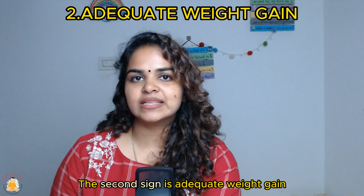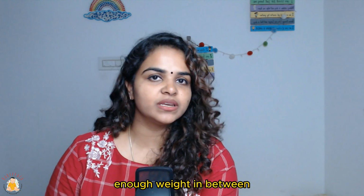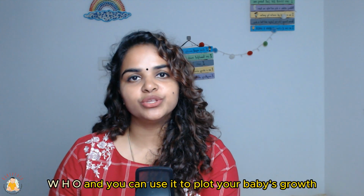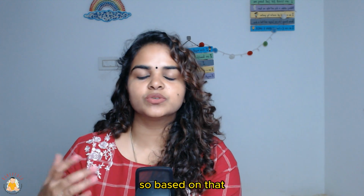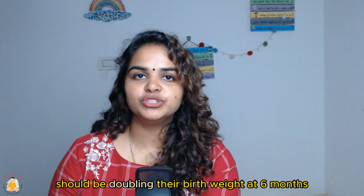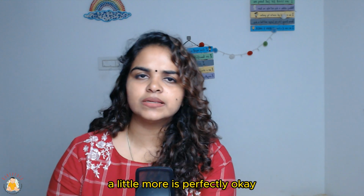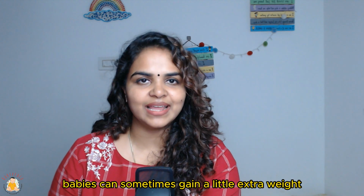The second sign is adequate weight gain. So if your baby has been gaining enough weight in between their checkups, that is also a sign. You can always download the weight gain chart by WHO and use it to plot your baby's growth, or your pediatrician would usually give you a baby's growth chart. So based on that, you will know whether your baby is gaining enough weight. But the general consensus is that your baby should be doubling their birth weight at 6 months and tripling their birth weight at 9 months on an average. So by average, a little less, a little more is perfectly okay. Exclusively breastfed babies can sometimes gain a little extra weight.